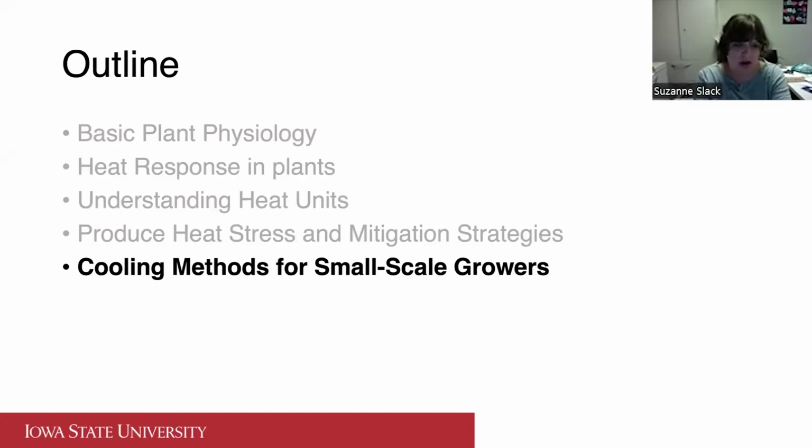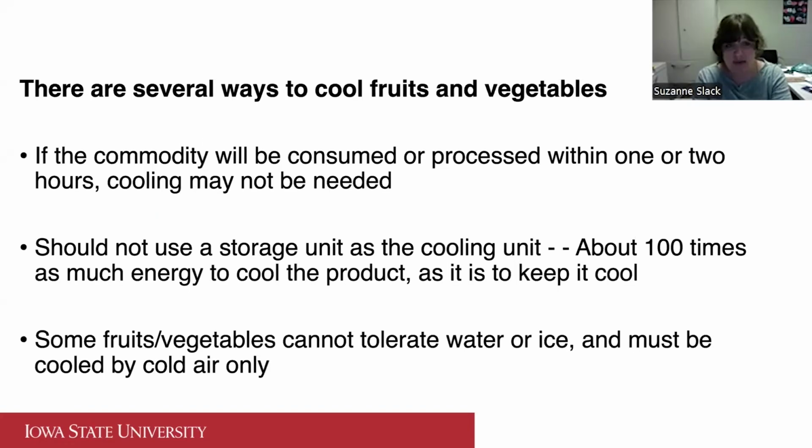So thinking about cooling methods for small scale growers, there are several ways to cool fruits and vegetables. If the commodity is being consumed or processed within 1 or 2 hours, cooling might not be needed. So if you're going to make jams, jellies, canning, or frozen food, you might not have to worry about this step so much. This is more for if you're going to have a farmer's market the next day, or you're selling to a grocery store, or somewhere where the fruit or vegetables might not be consumed or processed right away.